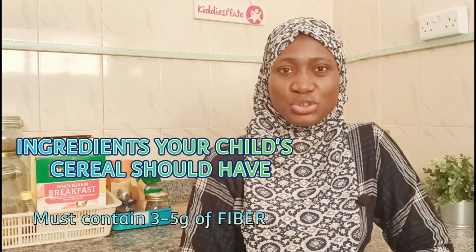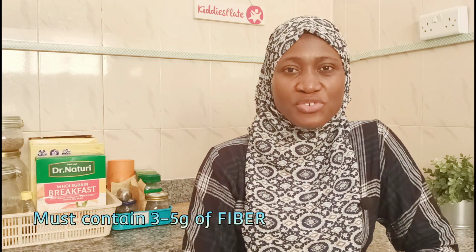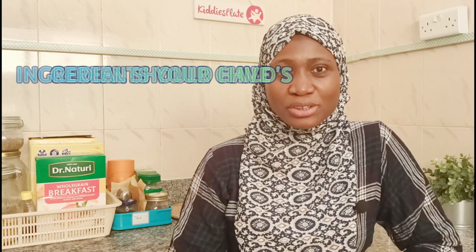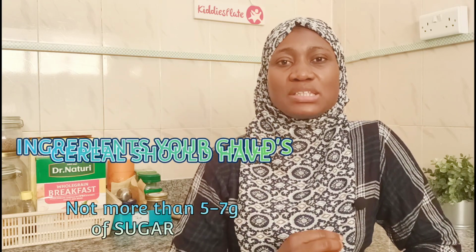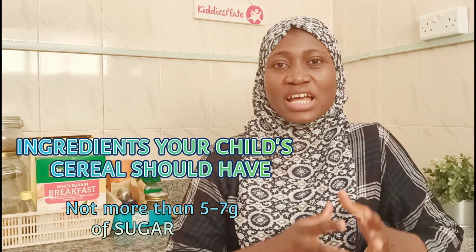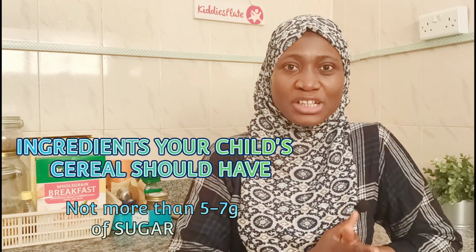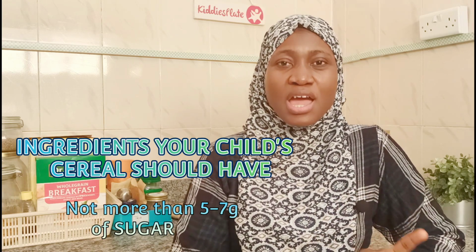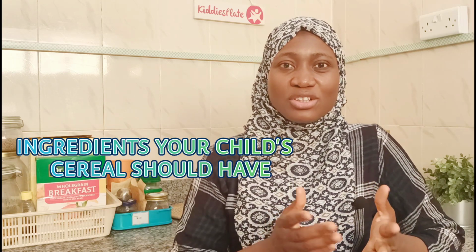So the next thing is sugar. 2.5 grams of sugar is a daily requirement for kids. That is about 6 tablespoons of sugar. So if you give a child a cereal that contains 2.5 grams of sugar per serving, that child has already had all the sugar he or she is supposed to have throughout the day in one meal. And you're still going to give this child chocolates, biscuits, and all of that later in the day.